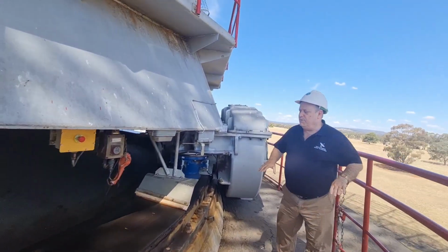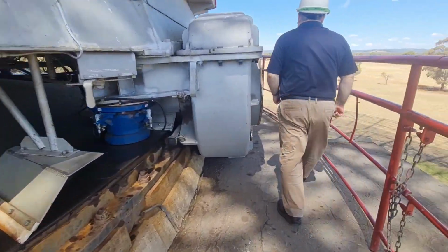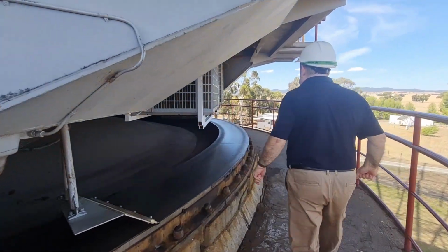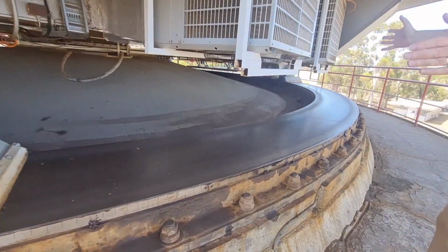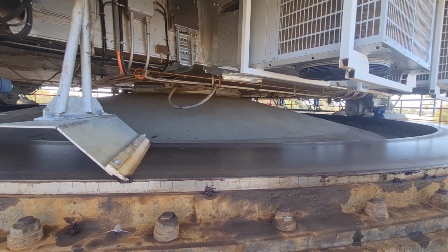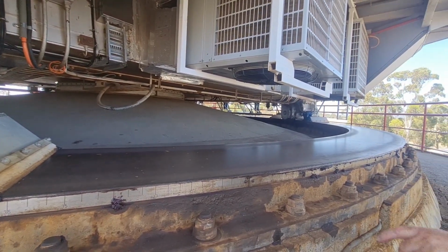Jeez. So this is what we refer to. Come on this way. Yeah, cheers. This is what we refer to as the azimuth track. This is the actual azimuth track where we move it in azimuth, left and right. Wow. You can see it's resting on 4 rollers, 1, 2, 3, 4.